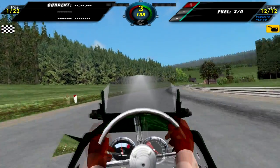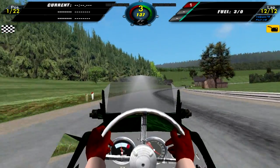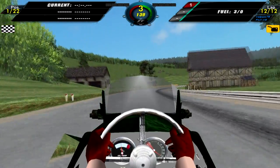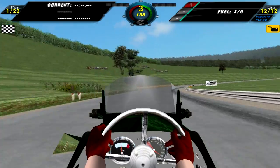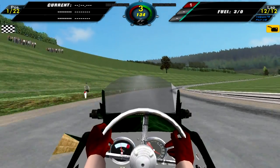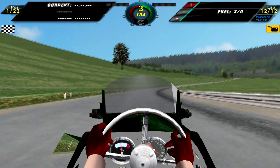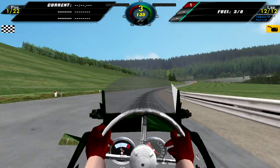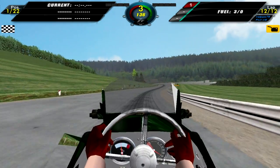This is Andy's first real win in his career, so it's quite pleasing to do it, especially in such a weak car. As much as I like the ERA, it looks very beautiful. It wasn't a very good car.